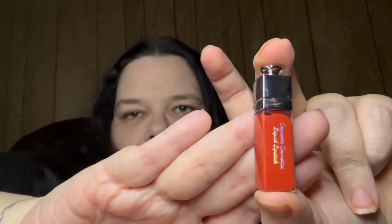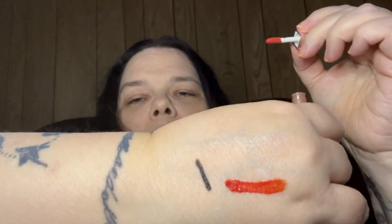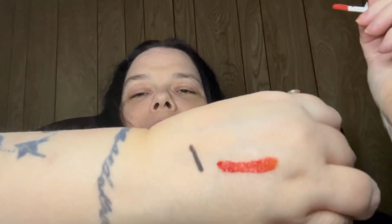Alrighty. So the next thing that we have is our lippie. And this is what I got. Again, orange themed, you know how it goes for October. So I'm going to go ahead and swatch it. And this is a really pretty color. I love it. It's your orange. I mean, that's what you get. That's what it is. Orange.